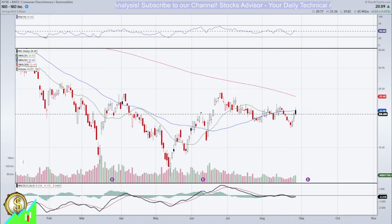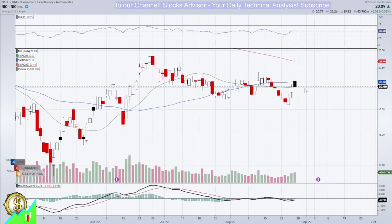Today we will talk about NIO Incorporated, traded at New York Stock Exchange, ticker name NIO. Currently we're having this dark candle here, meaning that we are showing a negative behavior, although it opened higher, and currently it's 20.09.